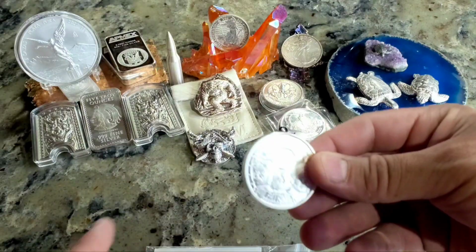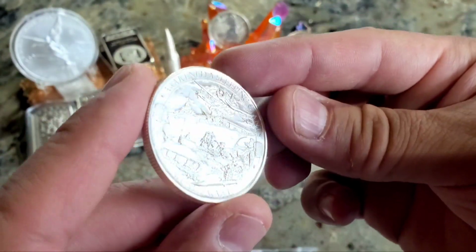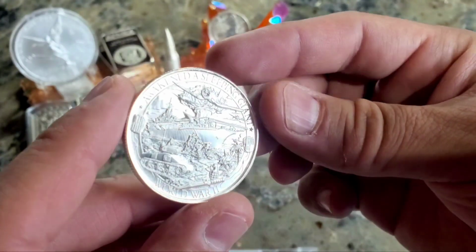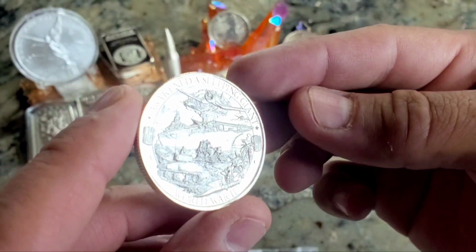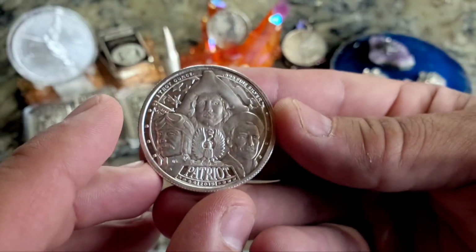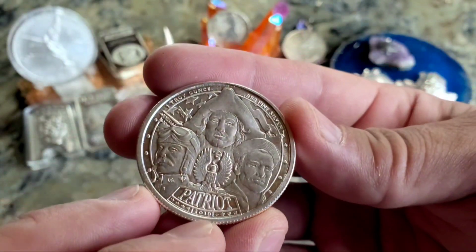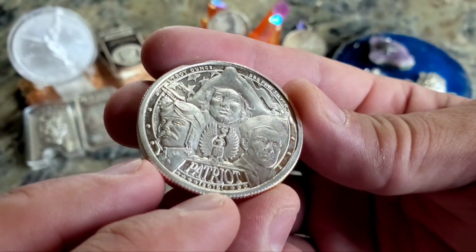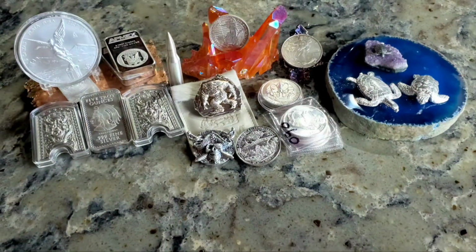What is this? Oh yeah, I forgot Pirate sent me this and I totally forgot to show it off, but he sent me a 1 ounce silver one time with Awakened a Sleeping Giant, World War II. Wow. That's pretty cool. Patriot. Huh, wonder what makes this. It does say 2019 down there. Wow, pretty rad round, but thanks again, Pirate.